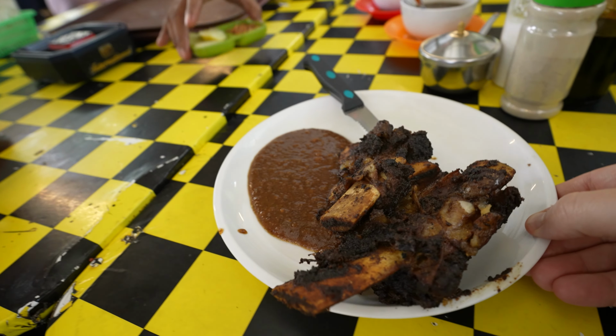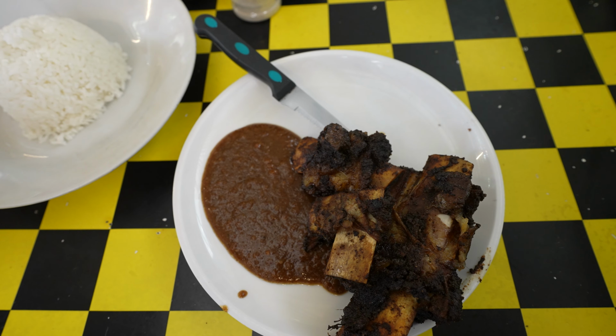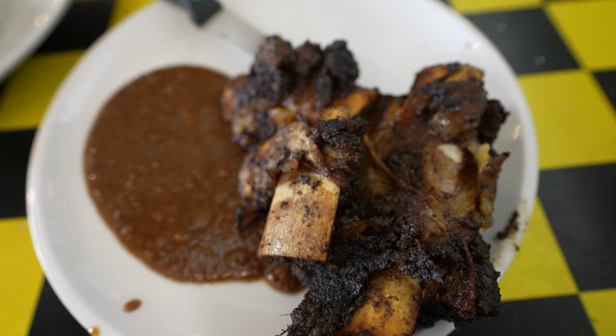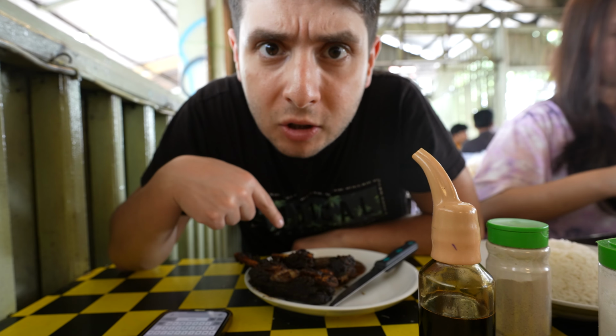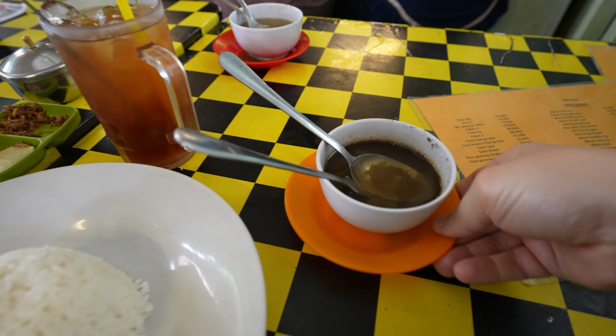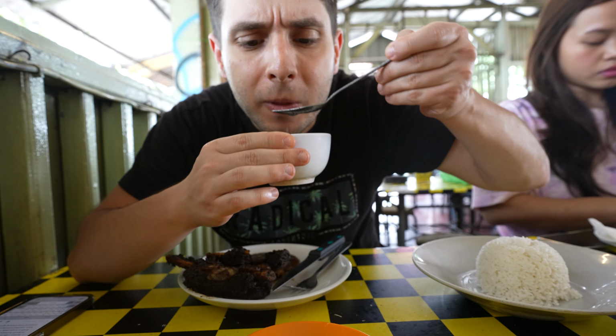You can see the menu: Tata ribs, Konro ribs, iga goreng, which is fried ribs. What I've got here to start is the famous Tata ribs, which are grilled ribs in a kind of brown peanutty sauce. And they also serve some soups to accompany the ribs with. And for the soup, they even provide free refills.